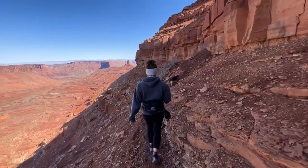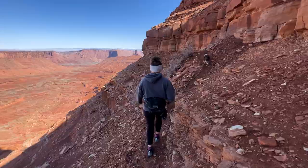I think this wraps up our hiking adventure. Just so you are aware, this is a hard hike. It's short, but it is not one for the faint of heart. The trail to get to the section is literally on the side of the cliff's edge, so if you make one wrong footstep, you could slide all the way down.